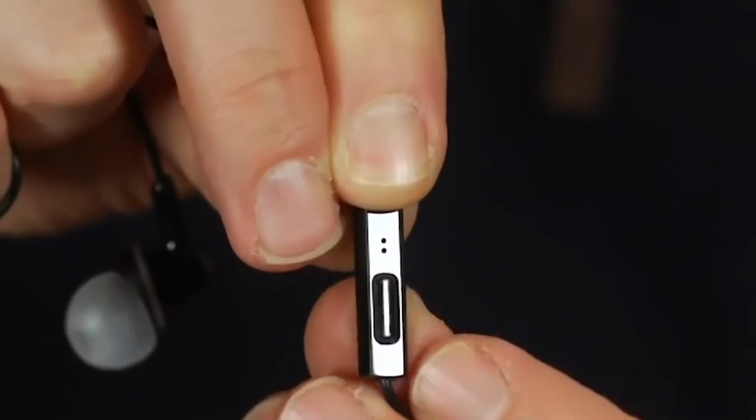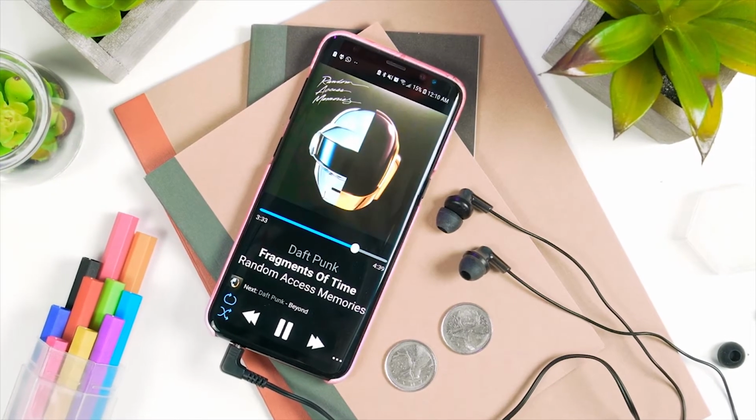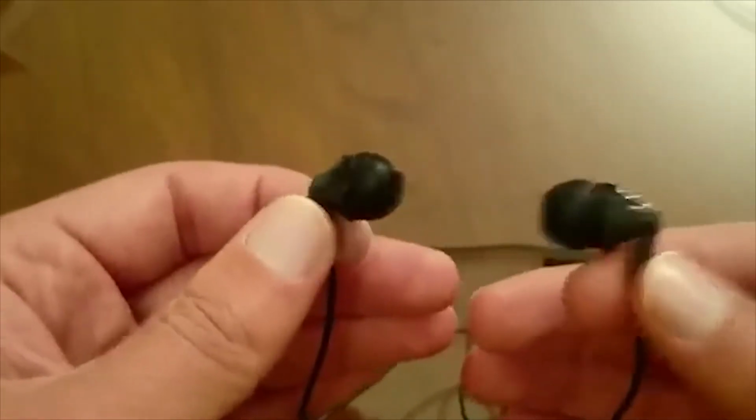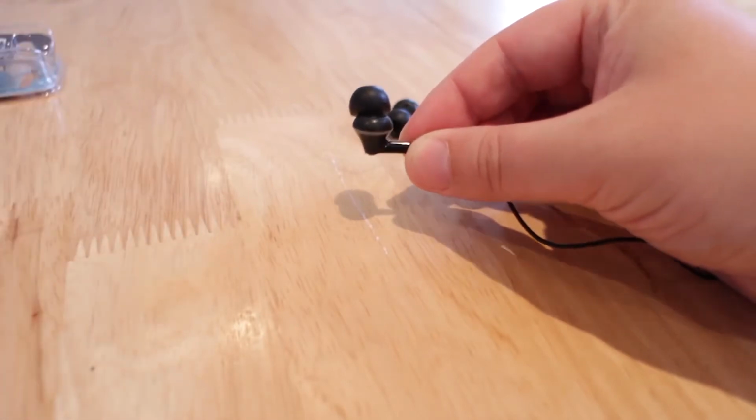You would find a small inline remote button to control the music, although it doesn't have the volume button, which is quite reasonable in an inexpensive pair of headphones. The pair of headphones are lightweight, 1.6 ounces only. The ErgoFit earbuds have enhanced the comfort of the headphones, and it doesn't fall from your ear regardless of what you do with your head.